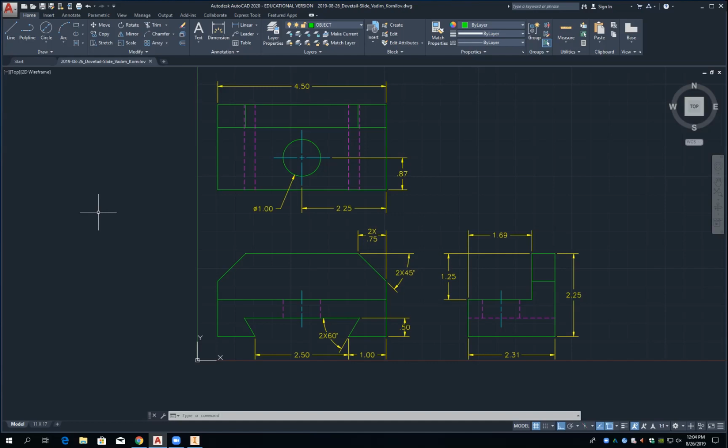Then I'll erase this line here. Now, a question for everybody. How far does this center line extend beyond my object line here? Half an inch. Be careful now. How far should it extend? It does a 1/2 inch right now, basically. Right. Has to be quarter. 1/4 of an inch. How do I find that distance then?